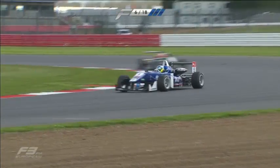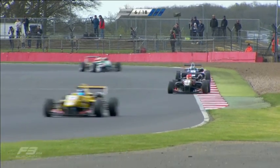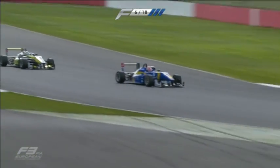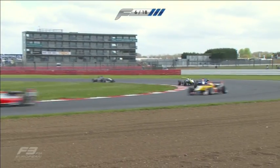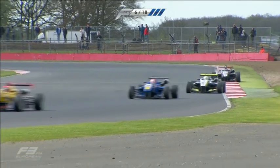Gap 1.2 seconds now between the top two. 152.5 for Blomqvist last time around, 152.8 for Ocon, so 0.3 quicker for the race leader. And then Jordan King with a 152.4. So I think it might be becoming about the battle for second rather than the race leader now, as we come towards the closing third of the race.